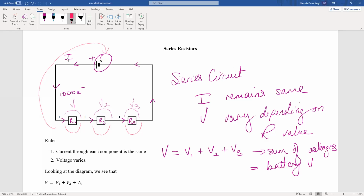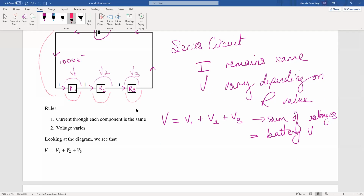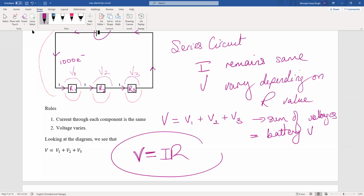So we're going to use this now. We want to determine our current and our resistors in our circuit. So we have V is equal to V1 plus V2 plus V3. What is the most popular equation in electricity? We did it last day with the triangle. V is equal to IR. This is the big equation we have in our topic.